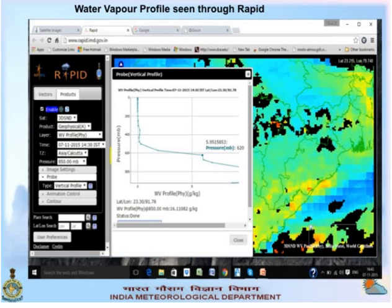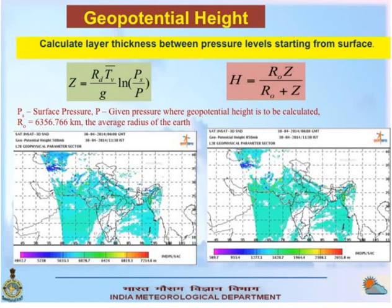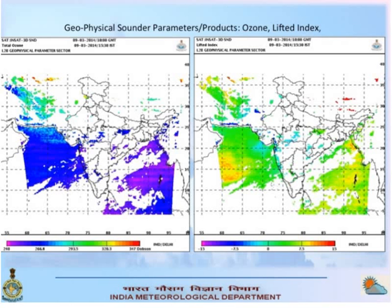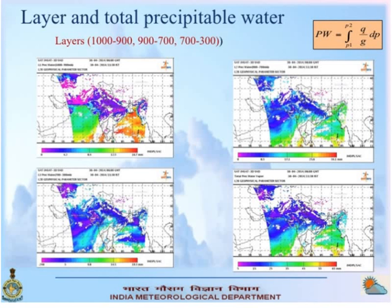Shortly we are going to introduce a tephigram utility through RAPID. If we click at any location, the tephigram of that location will appear on the screen. And there is the geopotential height profile, and these are the different products derived and the data inputs used for them. This is the geophysical sounder parameter product ozone, and an example of lifted index. This is the layer and total precipitable water vapor. The layers are 1000 to 900 millibar, 900 to 700 millibar, and 700 to 300 millibar, and then the total precipitable water vapor.